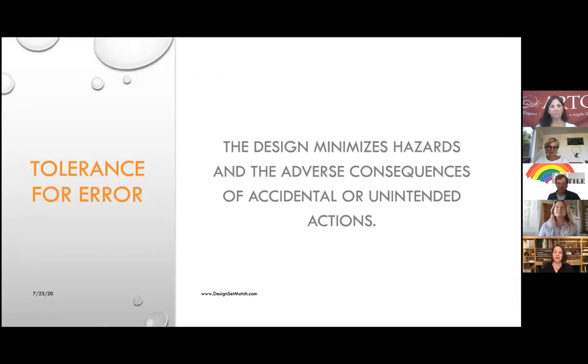Tolerance for error. Everybody makes mistakes. I've been known to put the milk jug in the cabinet, for example. So there's all kinds of unintended consequences that we can have. So we want to minimize our hazards whenever we're doing a design or thinking about kitchens and bathrooms.